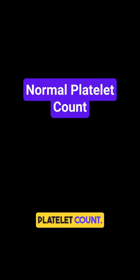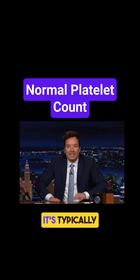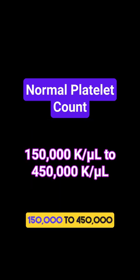Now, for the NCLEX, you absolutely need to know the normal platelet count. Drum roll, please. It's typically 150,000 to 450,000 platelets per microliter of blood. Say it with me, 150,000 to 450,000. Burn that range into your brain.